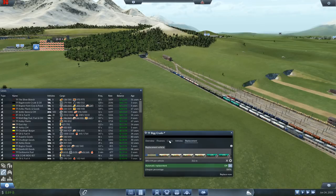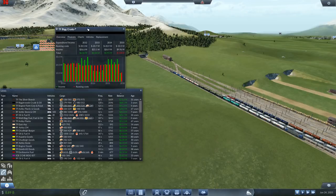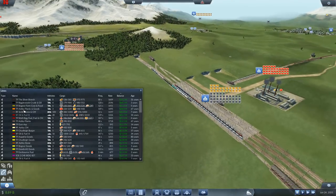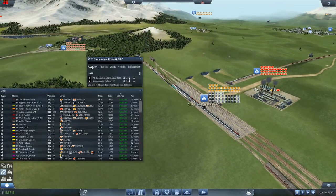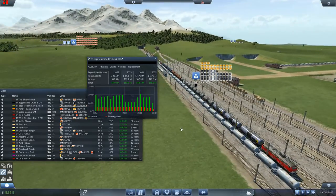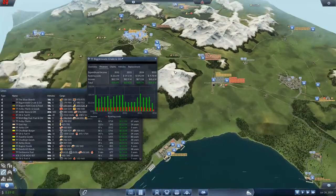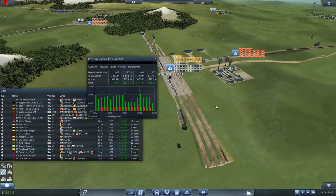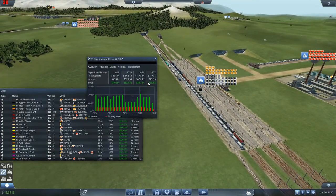No, that's not what I want. I want chart. No, I want finances. Here we go. So, this thing. What? It's dropped. No, that's not it. It's this one, because we're crude and oil. Now, which one's this? I clicked on the wrong one. I clicked on the crude, which is just shipping it from here to here. That's the crude and oil. That's the right one. And look at this. This has been doing like 60, almost 70 million. It's freaking awesome.